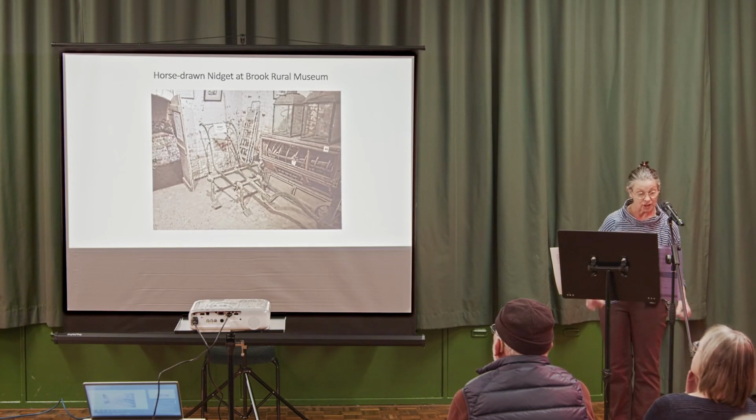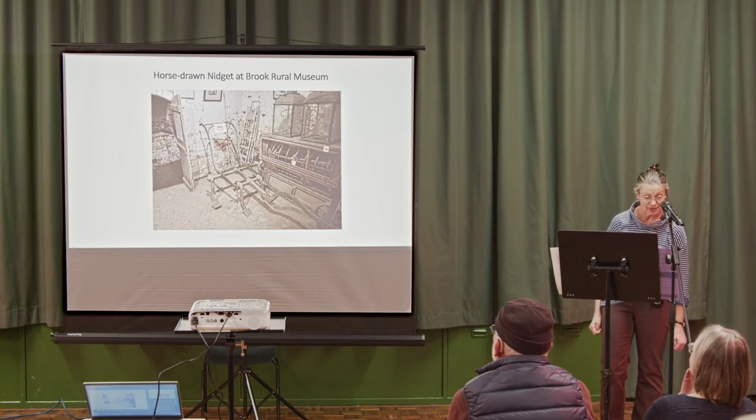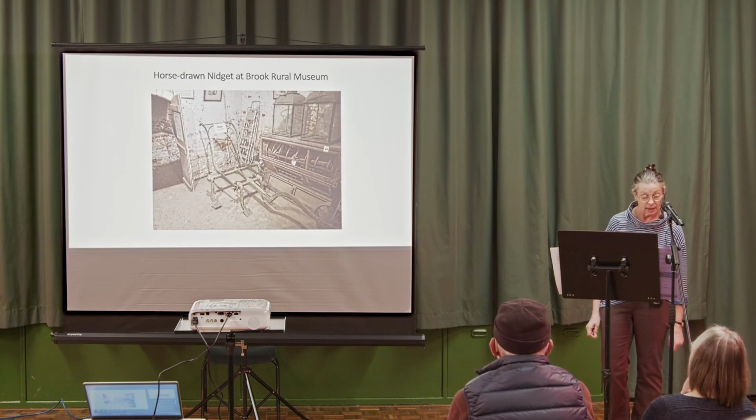So this is a picture from the Brook Rural Museum, just down the road. It's a nidget, that's what it is, and I'll tell you what that is in a minute. Newly planted hop gardens were often ploughed to a depth of 16 inches with a strong plough, perhaps pulled by 10 horses. But as you can imagine, that would damage a garden or the plants. After the first ploughing, only the horse nidget, which is a smaller triangular cultivator with a number of harrow-type prongs which can be drawn by just 1 or 2 horses, was allowed in the hop garden.